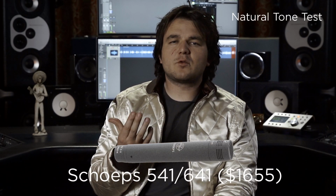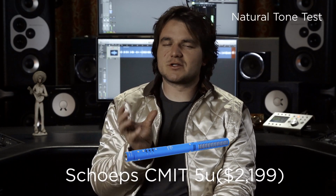The first place for me in this test would be the CMIT-5U and the 541. The 541 seemed to be a little bit more natural sounding, even though it picked up a lot of that nasty reverb going on. The CMIT seemed to reject a lot of that reverb, but it sounded a little bit more constricting. It wasn't enough for me to say one was way better than the other, so for this reason, I'm giving both of them first place.